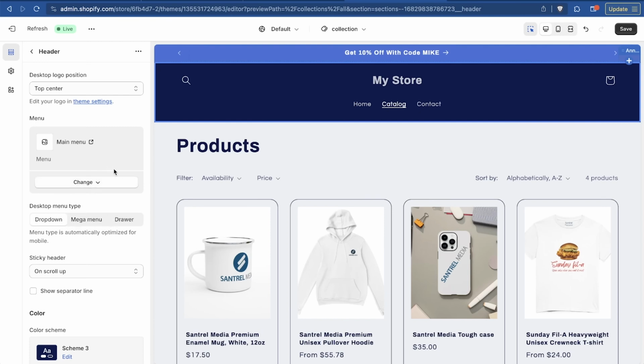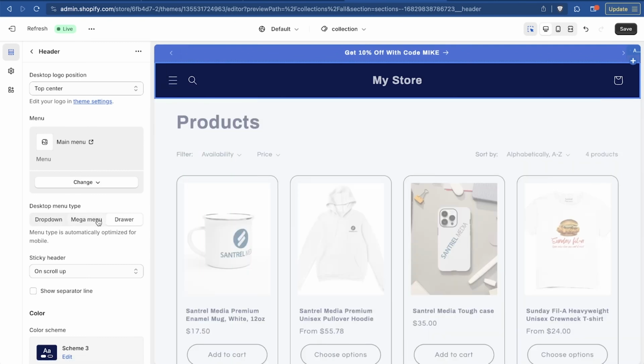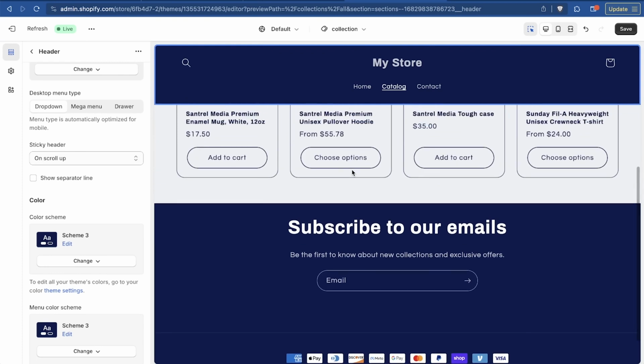We'll customize that a little bit later. But for now, let's customize how it looks in the header. You can choose if it's a drop-down, a mega menu, or a drawer menu. So drawer is going to be on the left side right there. That's a drawer. Mega menu, kind of just in the middle. Drop-down menu, it's really not going to change anything right here. It can be a sticky header, so as you scroll down, if you start scrolling up, it pops up right there.